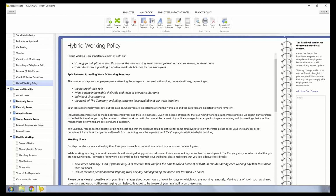And many accountants are using Bright Contracts as a new service to offer to their clients. More recently, Bright Contracts has been updated with a number of new policies, such as a hybrid working policy, a vaccine policy, COVID secure guidelines, and so much more.